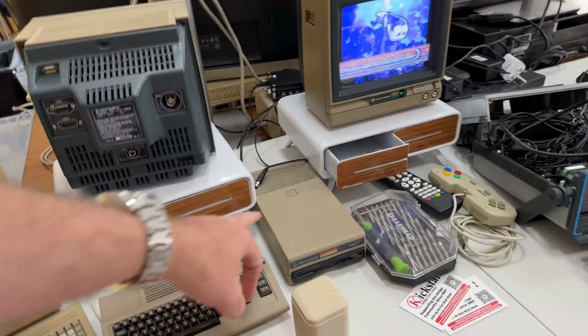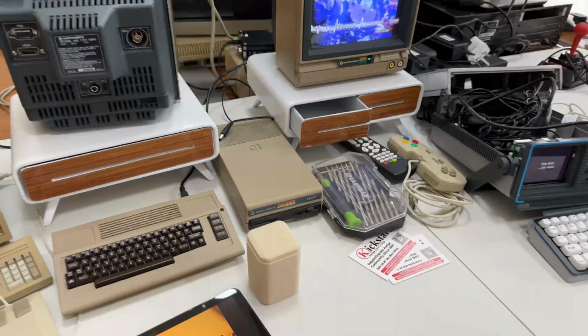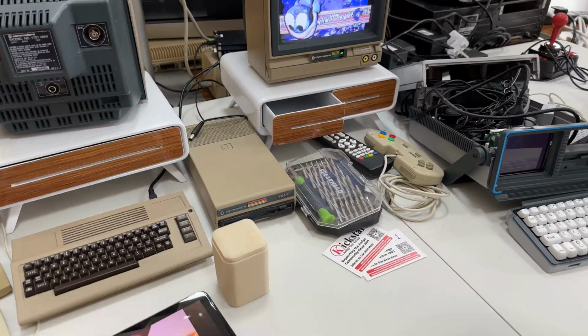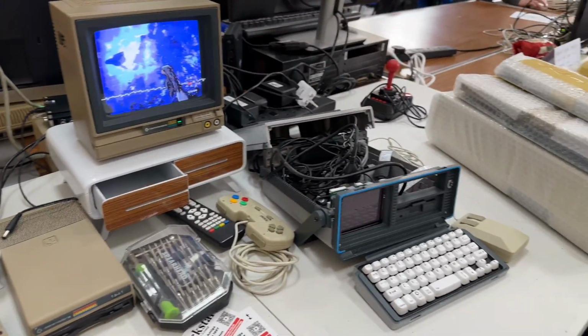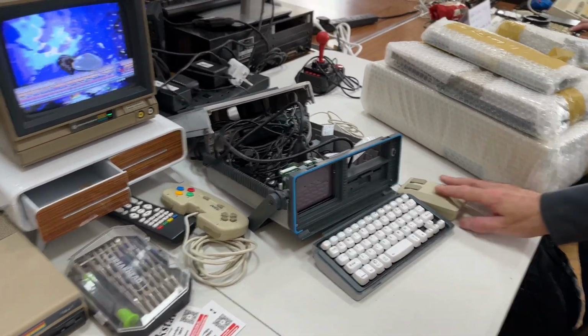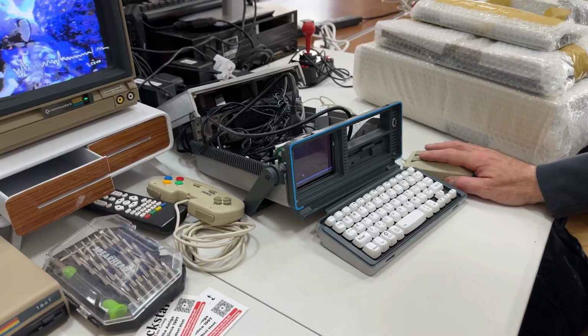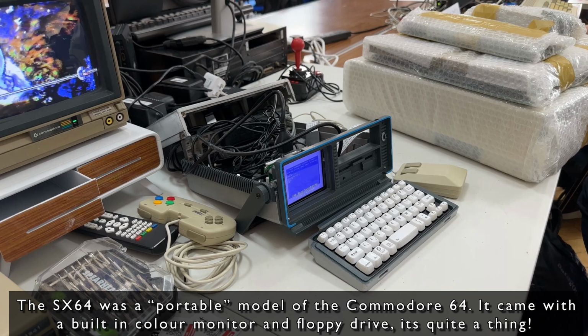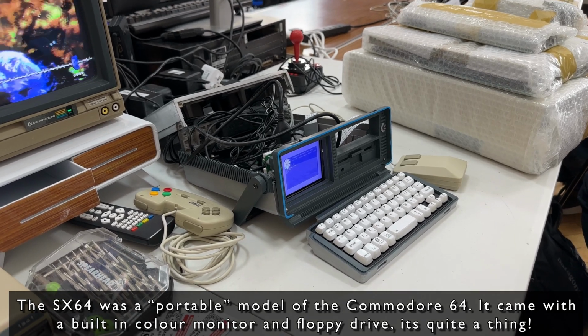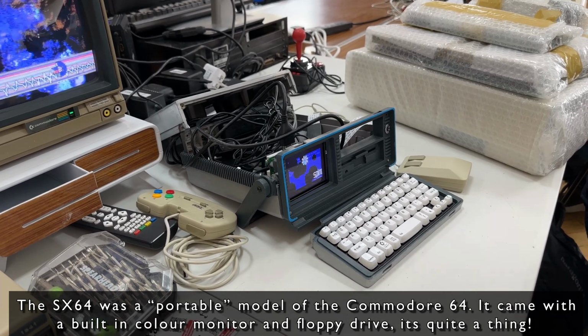Then you've got your 1541. Is this functional in some way? Yeah, that's a floppy drive. A working floppy drive, which works with the 64. Okay. And then we've got your new work, which is currently a little bit disassembled. Yeah, so this is an SX64. SX64? Yeah, but it's still a work in progress. It's having problems, but as you can see, it runs.